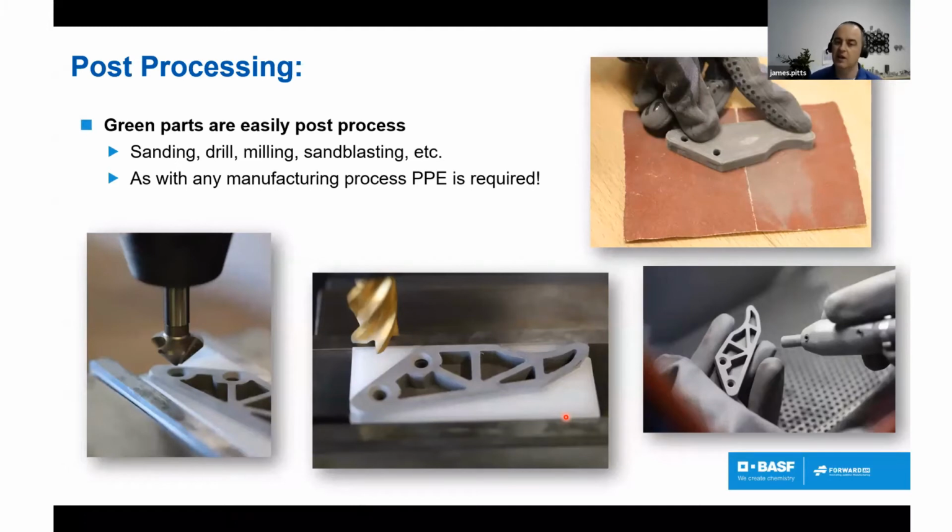You kind of miss the fact that you can just get your hands on something and do something. If you don't like the part, if it's ugly, just sand it a little bit. You can correct these things, you can fix these things a little bit. Of course, PPE, but everyone's got extra PPE now for some reason that I don't want to talk about.